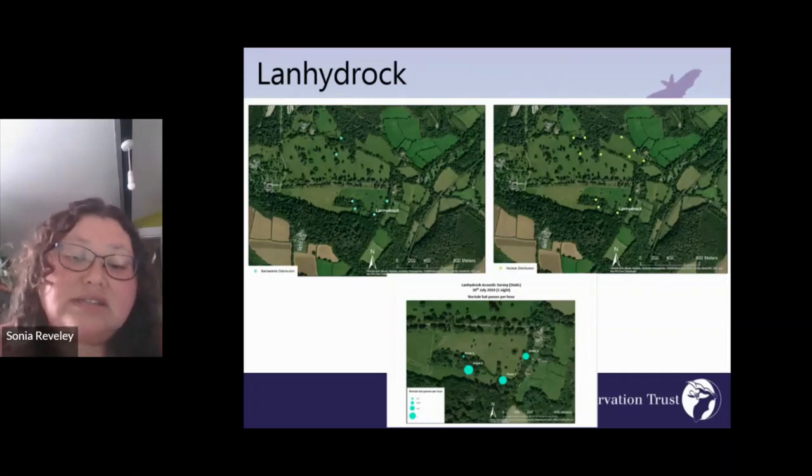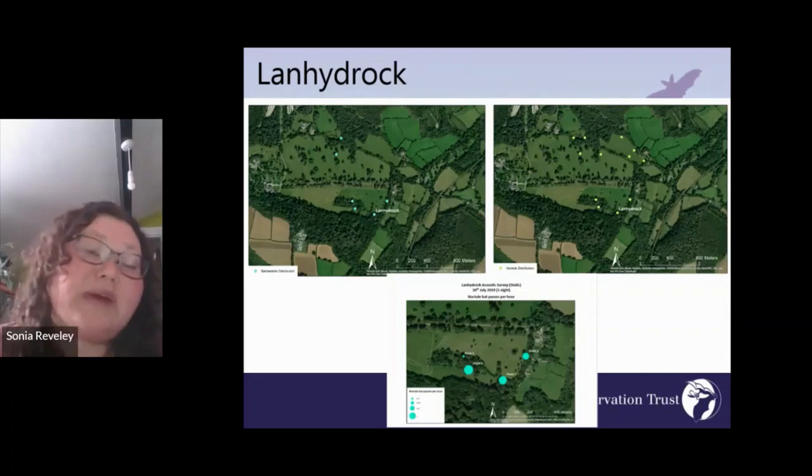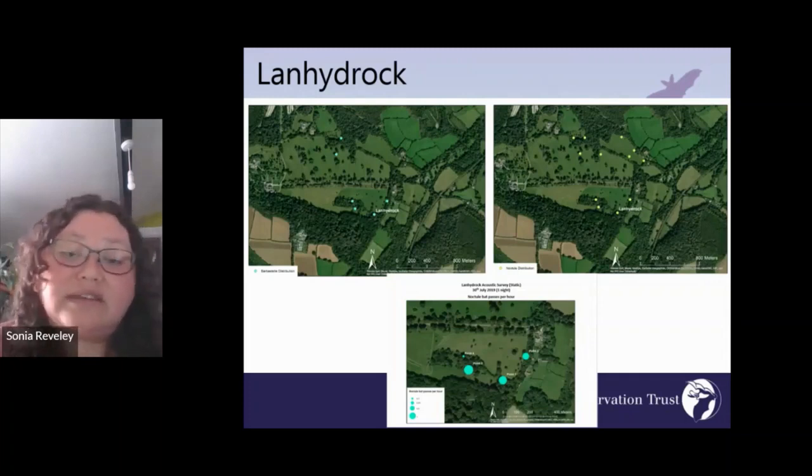And in addition, the activity maps will provide possible locations for trapping so that advanced bat surveys like radio tracking can be carried out to locate bat roosts, tree roosts, by experienced bat workers if that is an objective of the landowner and the site.